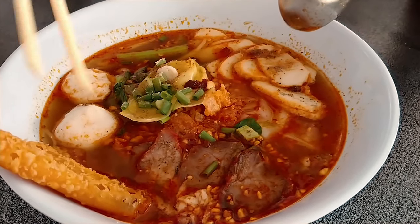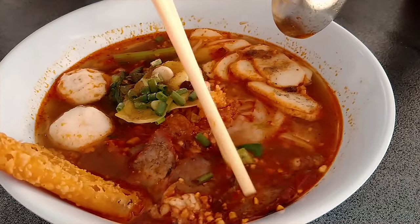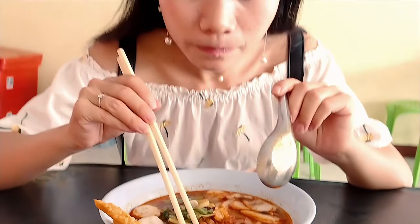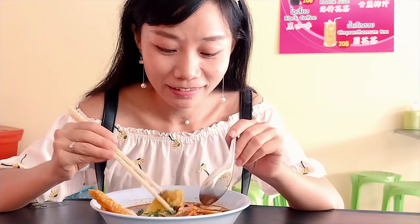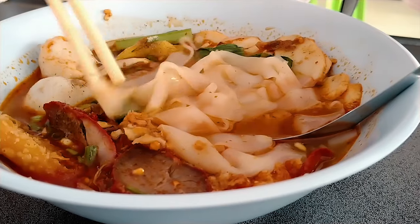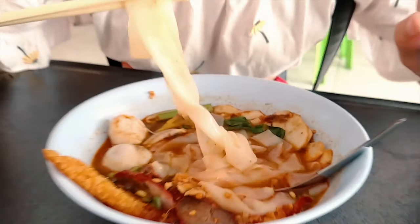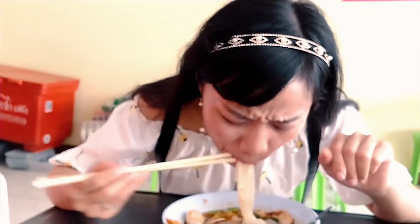Fish piece, fish bowl, and the meat. But the noodle is not so much. It's really spicy.